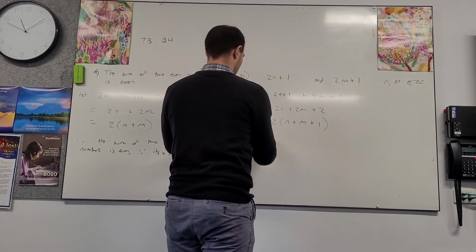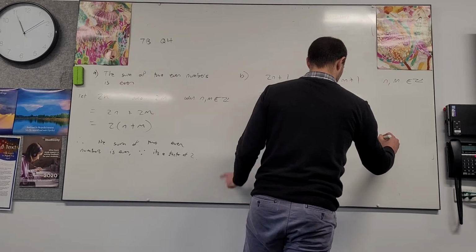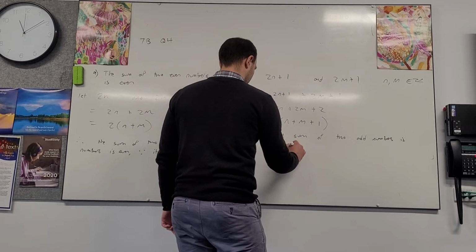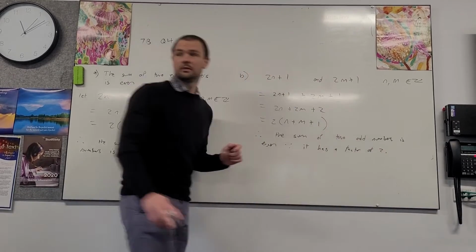So then we can write: therefore, the sum of two odd numbers is even because it's a factor of 2.